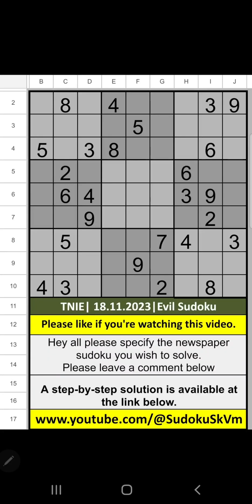Welcome to Sudoku SkVm. I am going to solve the New Indian Express newspaper Sudoku, dated November 18, 2023. Evil Sudoku.